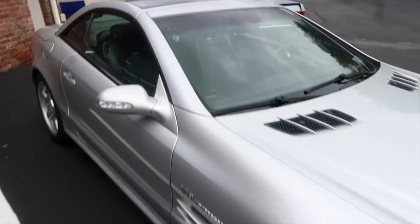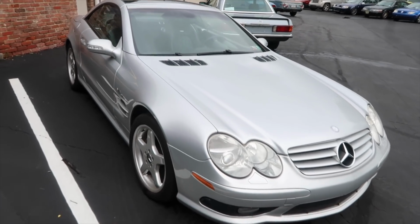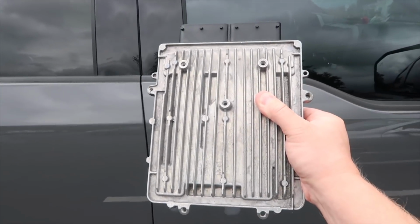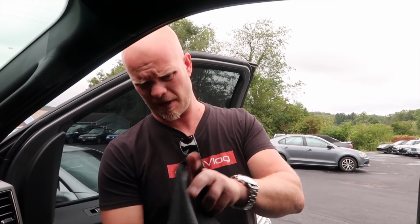Before we do that, we'll take a quick look at this SL55, because this model right here was actually the first AMG I ever drove. But I want this done as soon as possible, so I'm gonna overnight it today and hopefully have it back on Friday. All right, so we need to go get some bubble wrap, of course, but I'm gonna keep it in here for now.